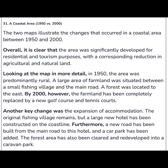The original fishing village remains, but a large new hotel has been constructed on the coastline. Furthermore, a new road has been built from the main road to this hotel, and a car park has been added. The forest area has also been cleared and redeveloped into a caravan park.